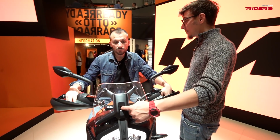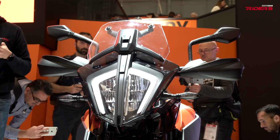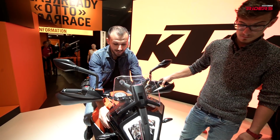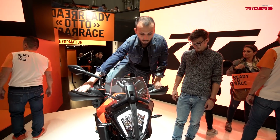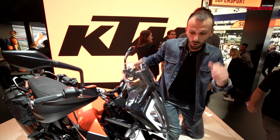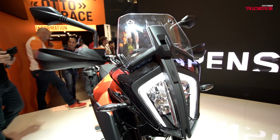This one is also adjustable with a bolt over here. You can move it up and down. Hopefully you can put a higher one because I don't know how much weather protection this one will offer. You also have these wind deflectors over here, and you can pair your smartphone with the dash. It's a very cool bike, and take a look at the headlight because it's the same as on the KTM 790 Adventure. I'm starting to like this bike.